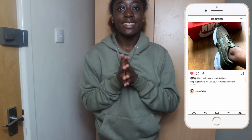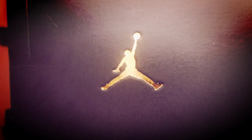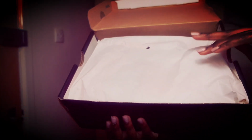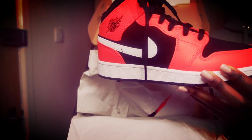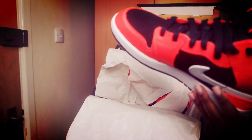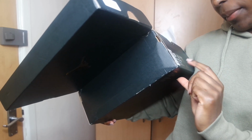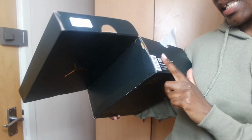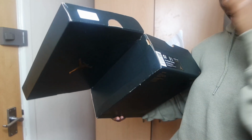And yeah, so let's get into the Air Jordan 1 unboxing. So these are the black, infrared 23, white Air Jordan 1 Mid. They are size 5 UK, 38 EU, 5.5 youth, I'm guessing in America.